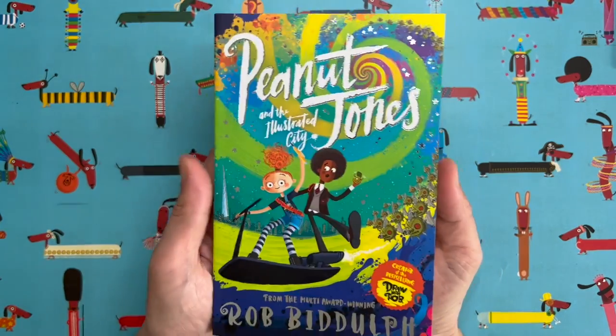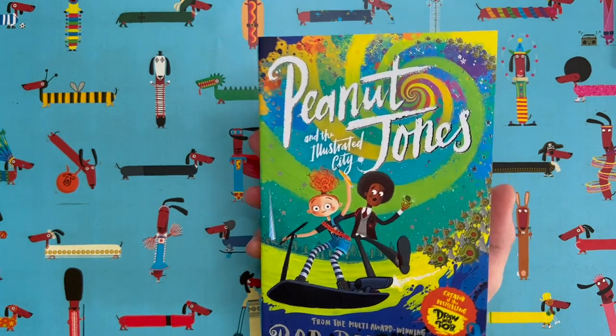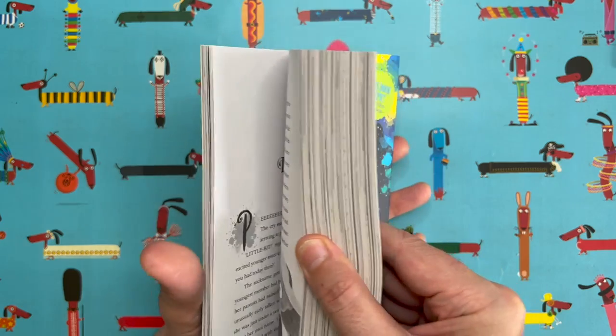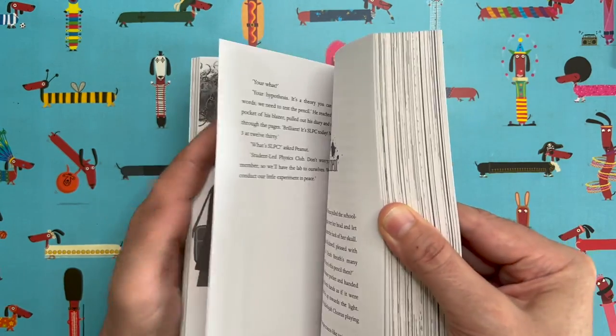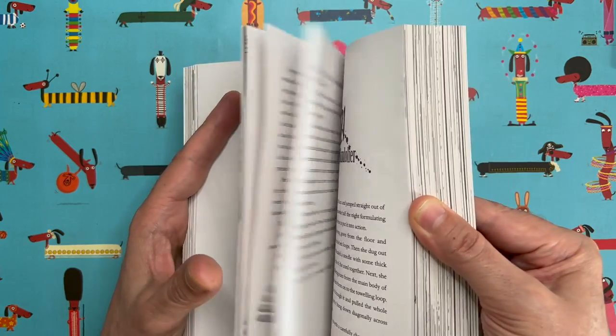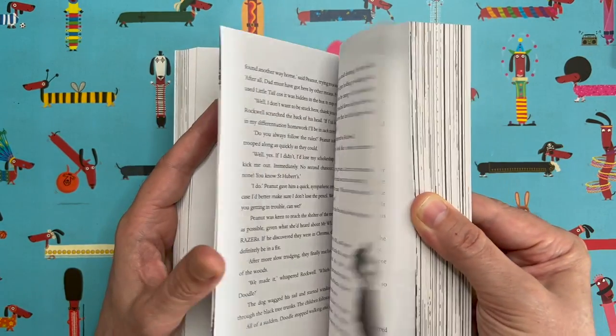Maybe you've seen my very first picture book. This is my first novel. It's called Peanut Jones and the Illustrated City. And look, it's got words in it and everything, and chapters and stuff. But also you can see, hopefully, that I've done loads and loads and loads of drawings. And these drawings are proper detailed, man. I really want you to appreciate them because they took me absolutely ages.